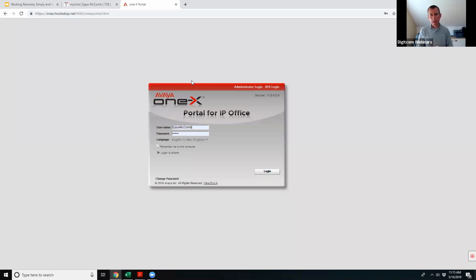Once you're up and running with it, you can see that Digicom has got a subdomain pointed to this particular system. We've made it a little bit easier for people to find rather than giving out an IP address. So we peck that in, and again, this will work in a mobile browser. Then we've got our username and our password, which as you can see is already pre-populated.